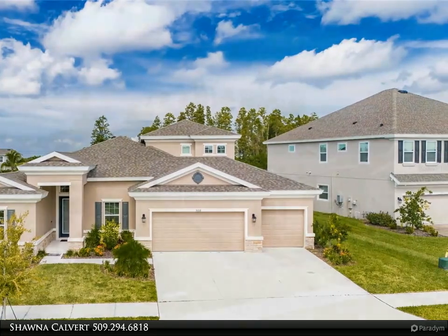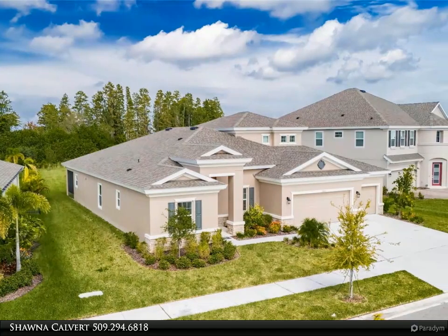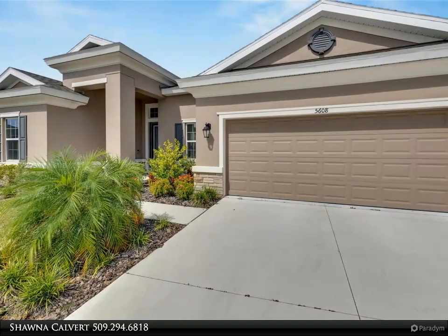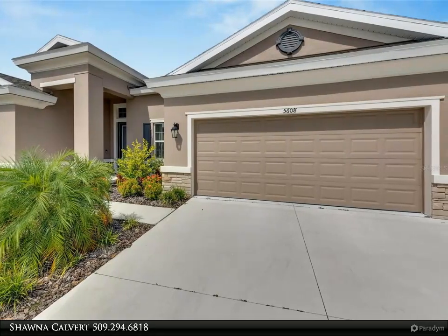The owner's suite on the first floor is a true retreat, with 2 large walk-in closets and an ensuite bathroom featuring double vanities, a garden tub, and a walk-in shower. Step right out onto the covered, screened lanai to enjoy some fresh air or an evening with your favorite drink.